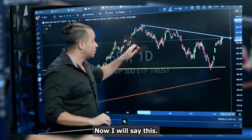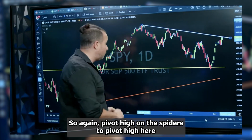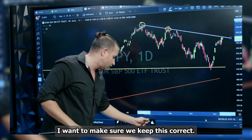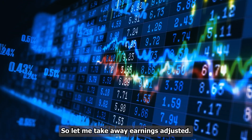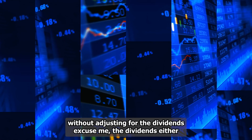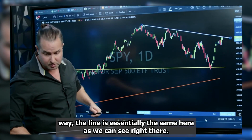Now, I will say this. This is a level that coming into today we knew was pivotal, right? So again, pivot high on the spiders to pivot high here. And this is actually adjusted, so hang on one second. I want to make sure we keep this correct. So let me take away the earnings adjusted. There it is. It's essentially the same thing, but I always like to keep it without adjusting for the dividends. Either way, the line's essentially the same here as we can see right there.